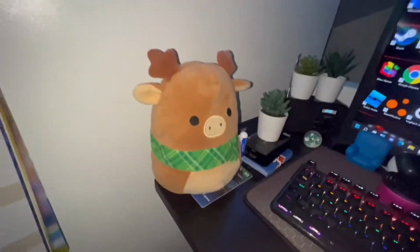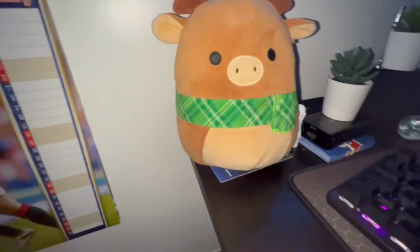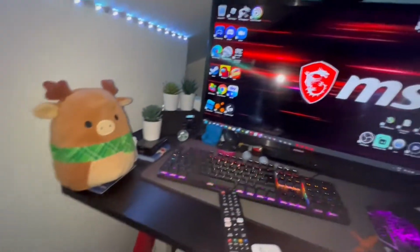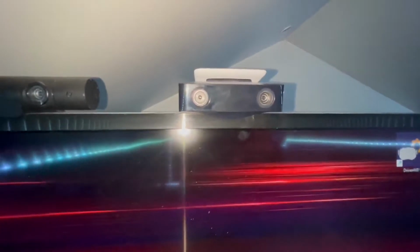So my radio, and there's my fake plants. Here is my reindeer plushie. I finally found him because the last couple of days I couldn't find him, but he was in one of these drawers. So that's my live stream mascot. He's been there a lot of the time. He's been appearing in my Twitch streams and all of that. So there's my PlayStation camera and the PS5 one.